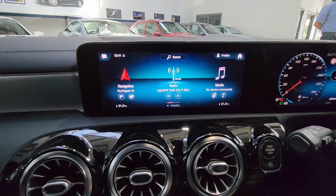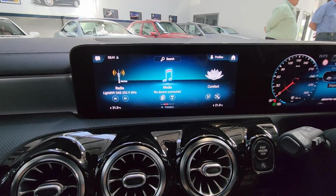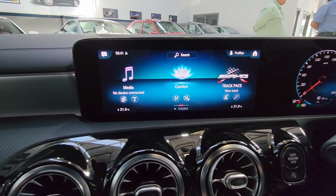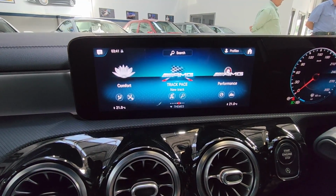It does have Android Auto. It does have Apple CarPlay, which is very nice. That's media, so that's where all your music can be stored. Comfort settings, we'll go into those just quickly. Now this is where it really gets exciting, being an AMG 45S.